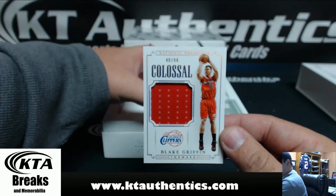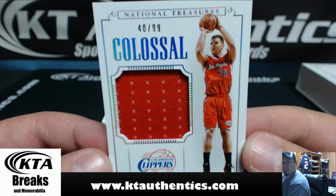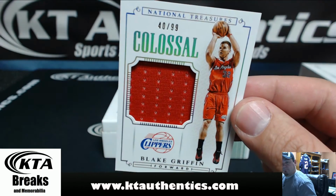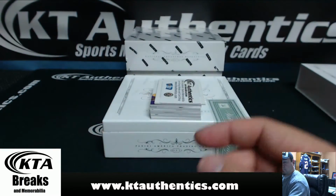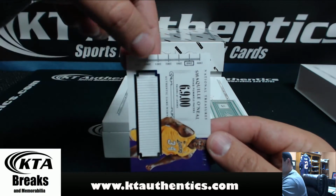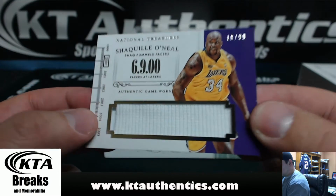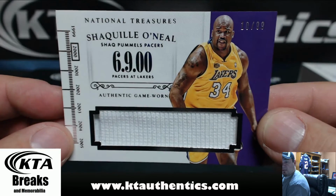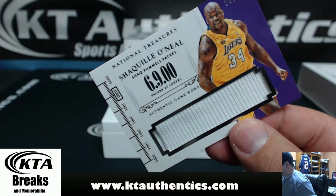Next one is, oh god, in my face, look at that. Tried to already buy him, he refused to sell him to me. 40 of 99, Jumbo Relic, Blake Griffin. Card Shark. And the next one, Shaquille O'Neal, Timelines Relic. Looks like a sock. They didn't fill the whole thing either. The Lakers, 10 of 99, going to Laser.